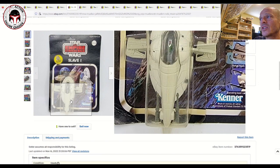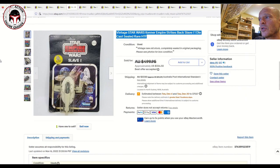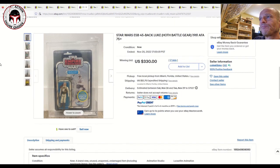As you can see, it had a big crease going across the entire middle of the front of the card. The blister was yellowed. It had some crinkling down there in the lower left-hand corner, but it was listed for 500 Australian dollars, which is 334 US, and the best offer that was accepted was 450 Australian dollars, which is under $300 for a mint-on-card diecast Slave 1. I know, again, it's pretty low grade, but to get anything like that mint on card for sub $300, I think is a really good buy, and that was down in Australia.